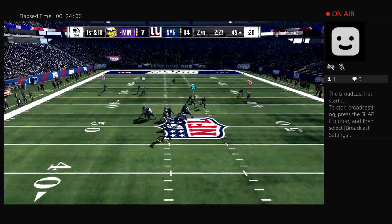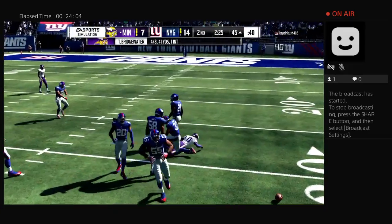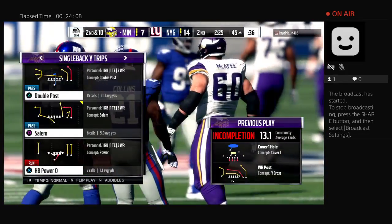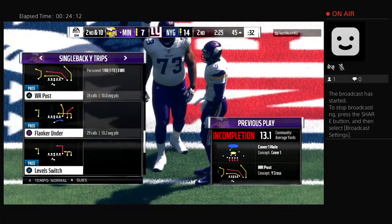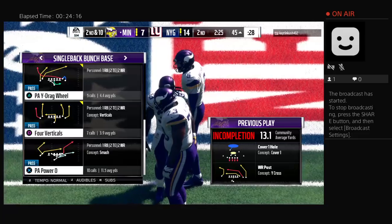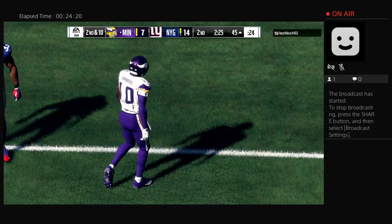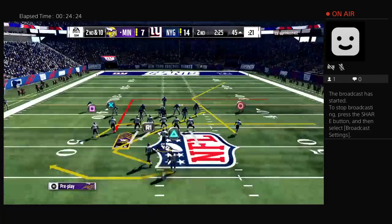On 1st and 10, Bridgewater. And he can't quite bring it in. Might have heard footsteps there across the middle. 2nd down. But one thing that I've liked defensively is that they've shown them a lot of different looks here in the first half. They've come after them. They've sat back. I think that's what you need to do to keep an offense guessing. And they certainly have kept them on their toes. That's why they haven't had much success on the scoreboard. 2nd down now after the incompletion.